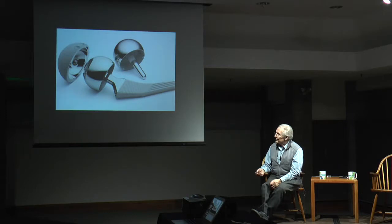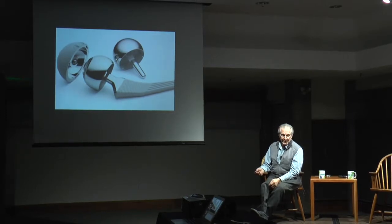The problem was that the simulations that they did in the laboratory to evaluate the wear responses that those two metal surfaces might make to each other was carefully chosen, and unfortunately did not represent what happens in a person when you put one of these in a living being. People didn't behave the way the machine was programmed to behave.